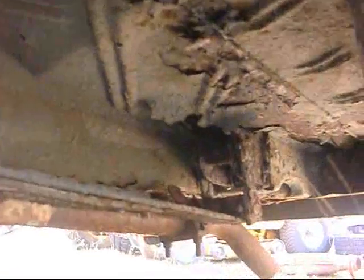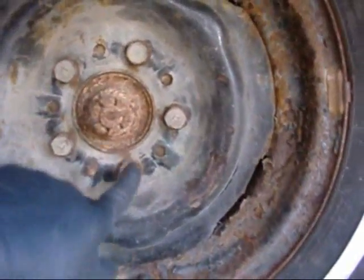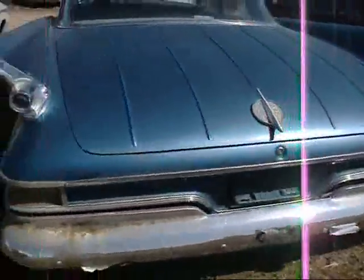It's got wheel studs, not lugs with nuts, but studs. And these are left hand, and Smokey's Garage, world's best damn garage, used to say don't put them on backwards. I remember that from Popular Science.